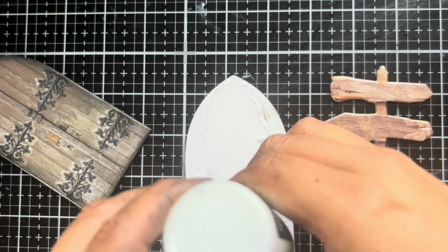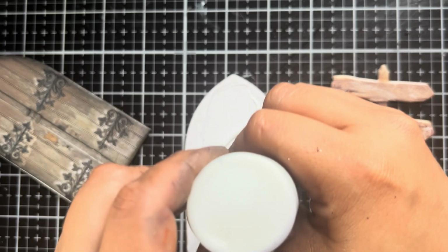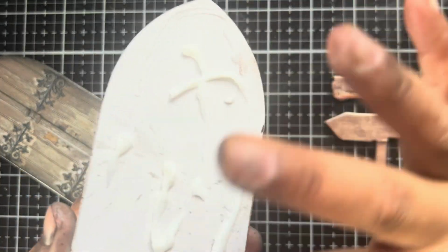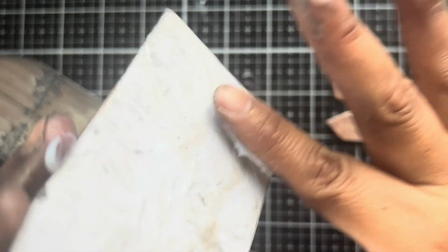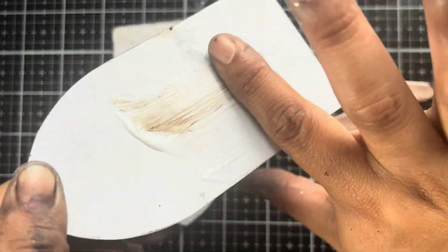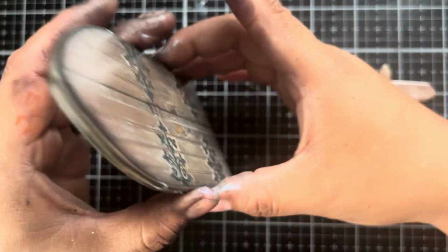So I'm just going to put down some collage medium. I'll smush that out with my finger and we'll have the doors together. All right. So I'm at the edges, smushing that out. If there's a bit of glue ooze, it won't be too big a deal. I'd actually rather have a little bit too much than too little glue right now. Okay, good. Just gonna try to wipe that off. All right, and we'll just sandwich these two together.